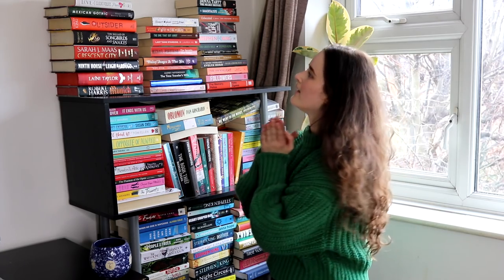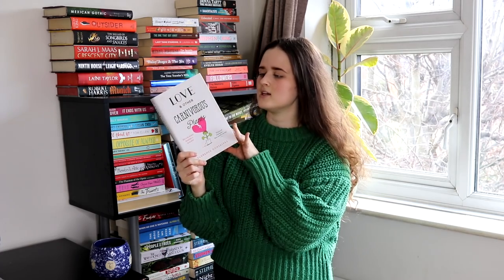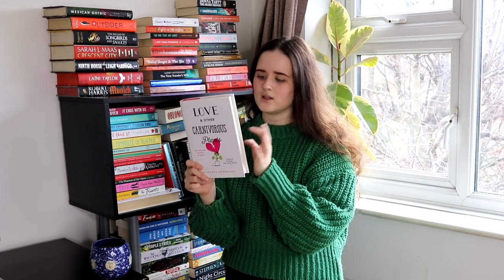Next up is Love and Other Carnivorous Plants, which I definitely enjoyed, but equally don't think it's going to be one that I reread. So we're going to be brutal today. We've got to get rid of it if we're not going to read it.